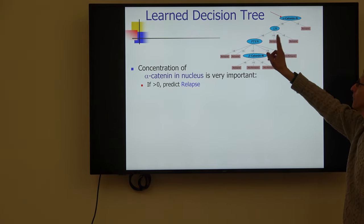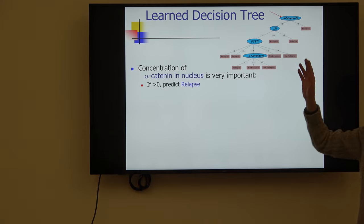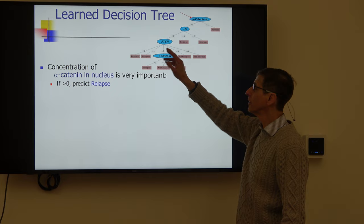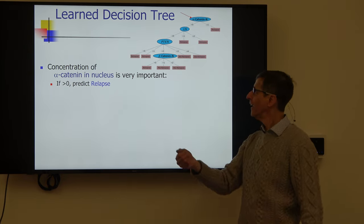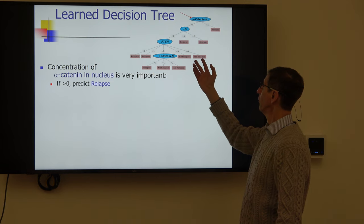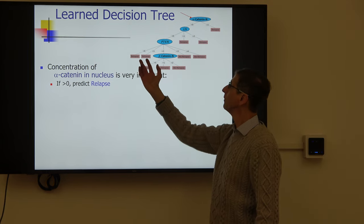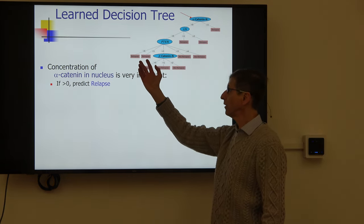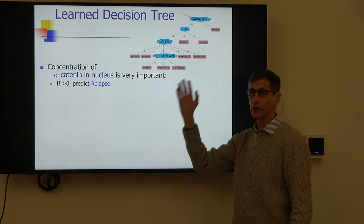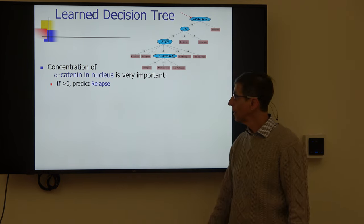Ask about the number of lymph nodes. If there are lymph nodes, say relapse. If there are no lymph nodes, then ask about P10. And now look at this mess. If there's lots of P10, say no relapse. If there's very little P10, say relapse. Otherwise, ask about beta catenin and make a decision based on its concentration in the nucleus.